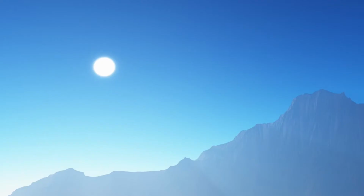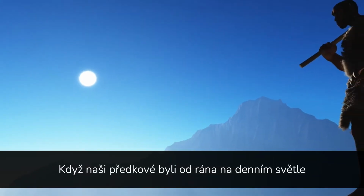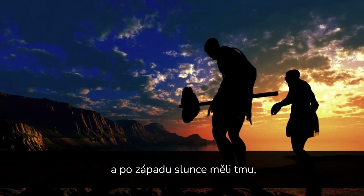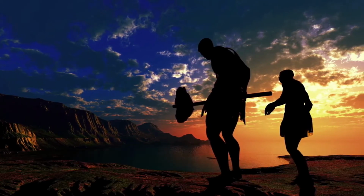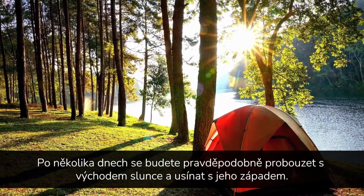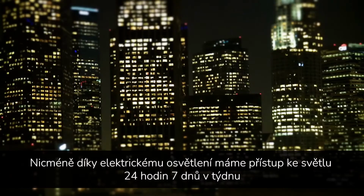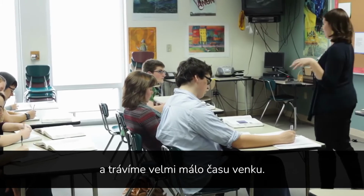so that we do the right things at the right times. Our circadian system is a blue sky detector. When our ancestors were in daylight first thing in the morning and darkness after sunset, it naturally kept their circadian rhythms entrained to the solar day. You will experience this too if you go camping. After a few days, you'll probably wake up with the sunrise and fall asleep with the sunset. But thanks to electric lighting, we have access to light 24/7 and spend little time outdoors.